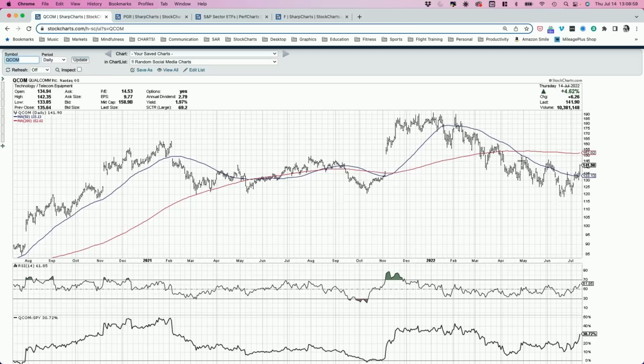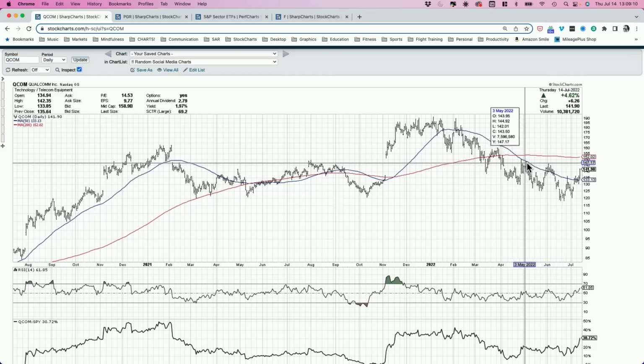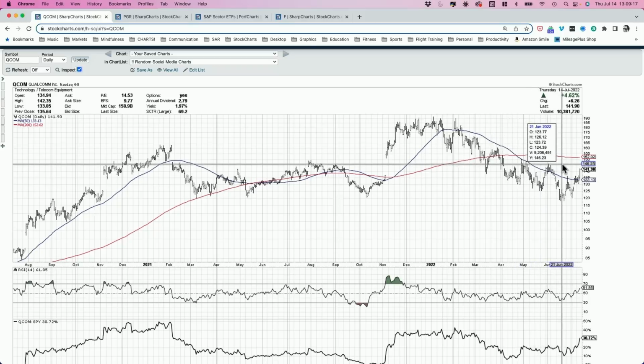On this sort of chart, 145 is pretty significant because that's where we stalled out in late April, early May. That's kind of where we stalled out in early June. So when I'm looking at a chart like this, I'm keying in on a level of resistance that has been tested and validated a number of times. We get back to that level and we're able to eclipse that to the upside. That's where things start to look even more constructive.